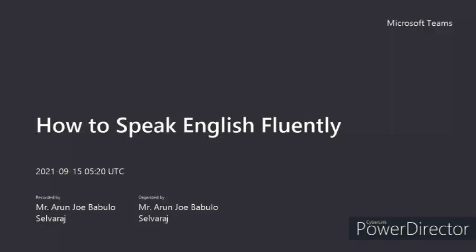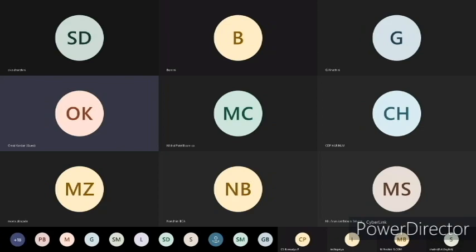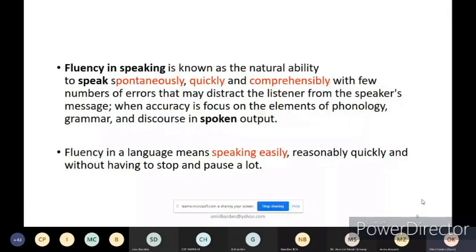We speak spontaneously, quickly, and comprehensively. By comprehensively we mean the language should be understandable for the others without any problem, and this is the matter of comprehensibility, with a few number of errors. If you stop and pause for a long time, or if you have a lot of errors in your speaking, then fluency is not happening in this way.